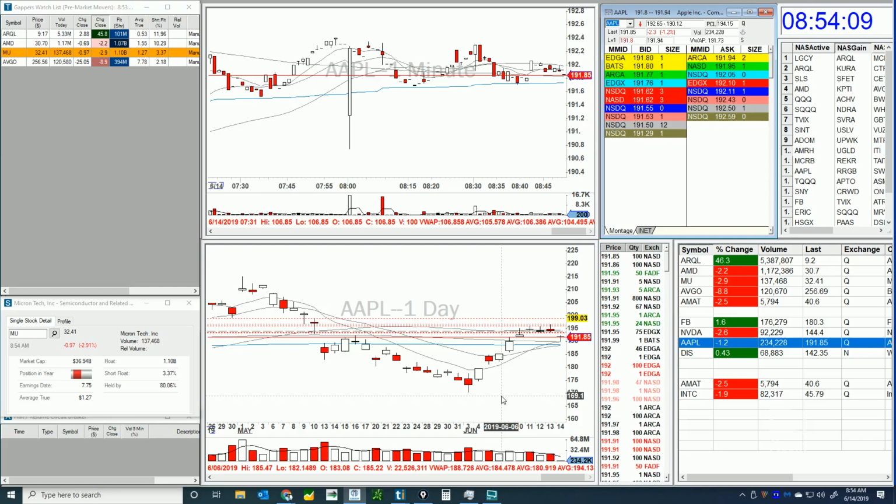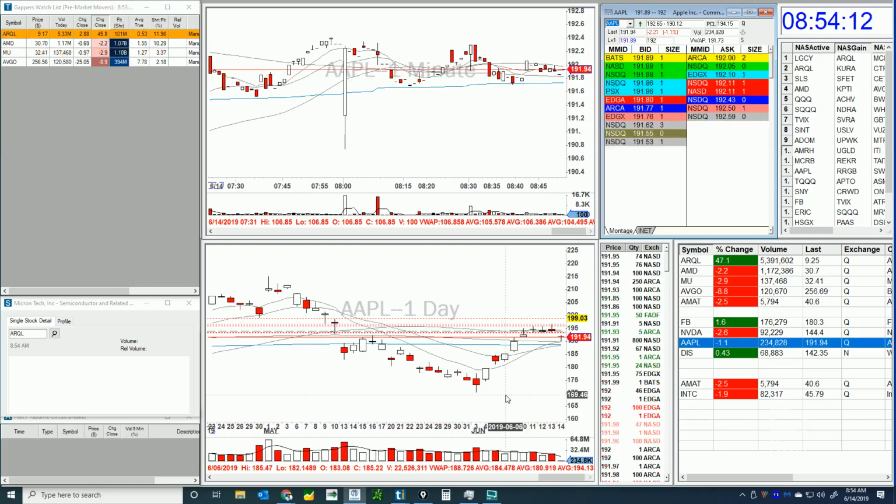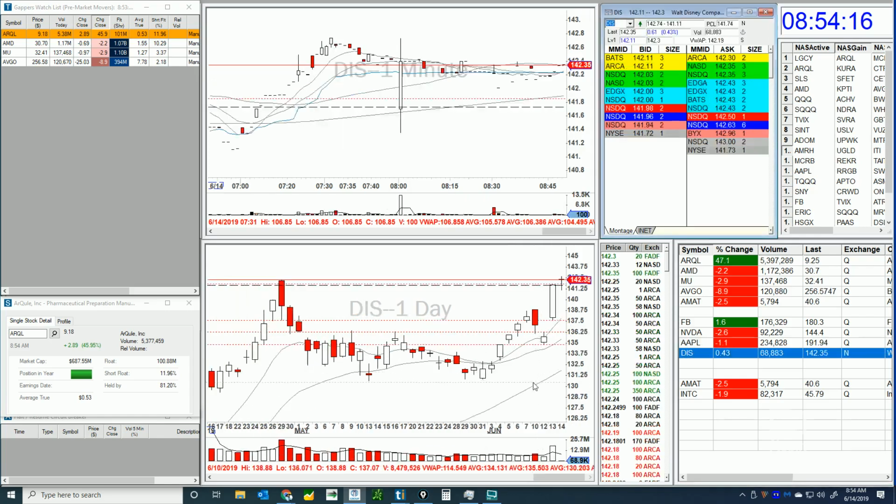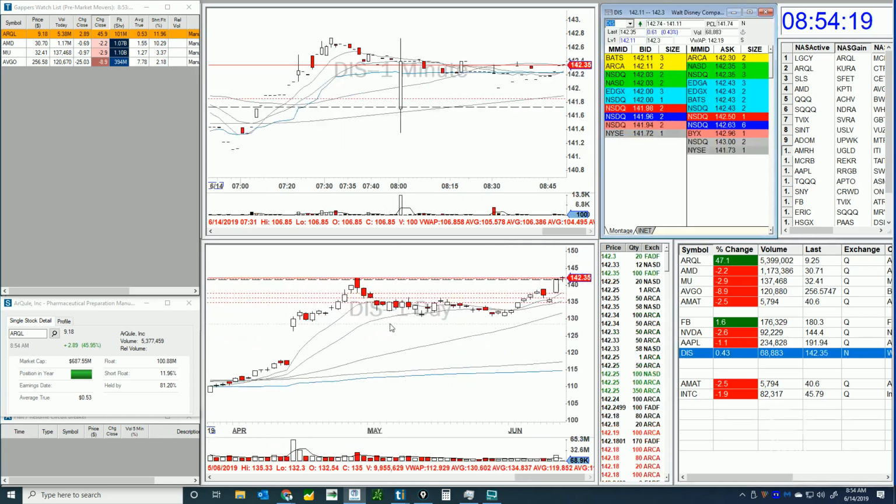Apple's kind of got the same look as Nvidia, but Nvidia looks a lot weaker than Apple for some reason. And then DIS. Oh, DIS is nice. Yeah, I like the way DIS is setting up here on the daily.